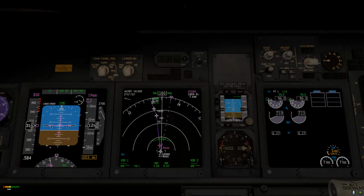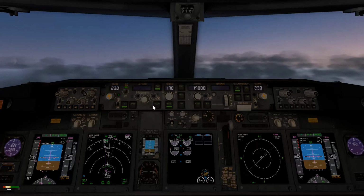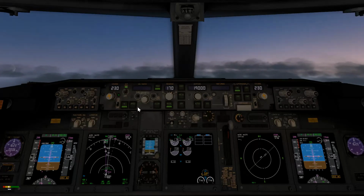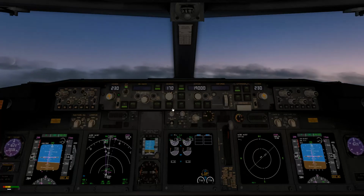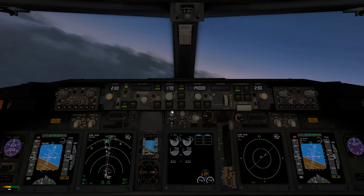Alright, we can now go back to heading, when established on the localizer runway 23 right, descend on the glide path. VNAV and swing back to Honolulu. Go ahead when you get on the localizer, descend with the glide path. So there we go.